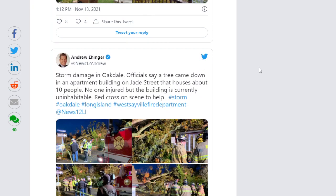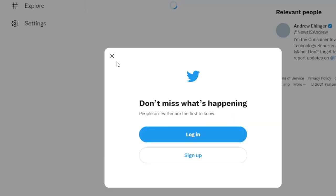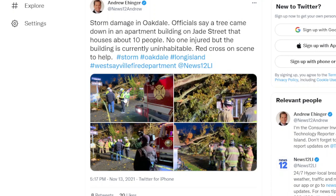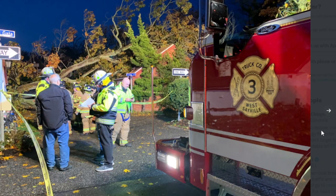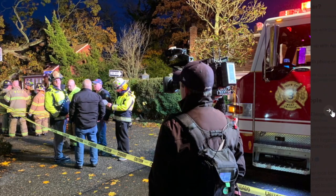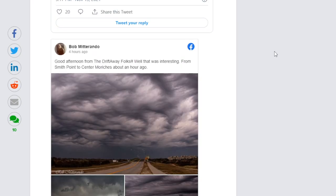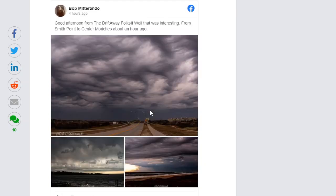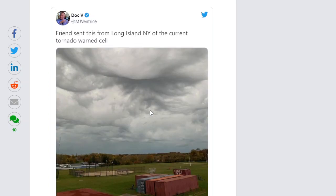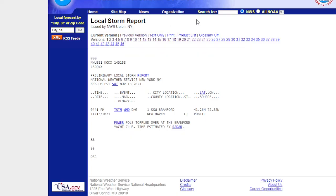Storm damage in Oakdale. A tree came down on an apartment building. Andrew Wenger from News 12 was there. Look at that. It's a big tree, too. Man. Oh, man. Here's another picture of some of the skies. Wouldn't want to be out there in the middle of nowhere when this stuff hits. So, incredible stuff. We haven't gotten to the storm reports yet, so let's do that now.